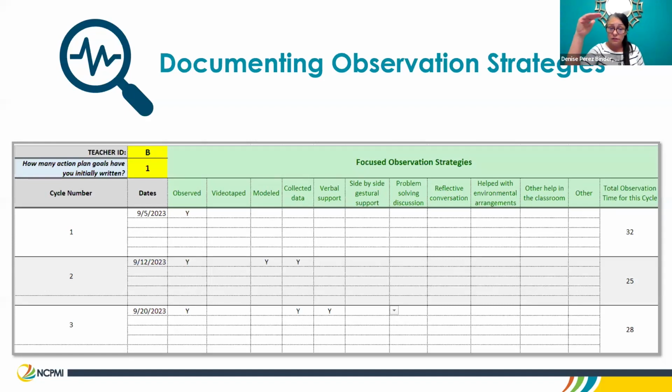Then the date that you did the focused observation, and then you just go across, and it's a drop-down menu. If you observed, you click, yes, I observed. If you videotaped, you click, yes, I videotaped. And you just go across and say what strategies you used during the focused observation. And then the very last line on this page is the total time that you spent observing.